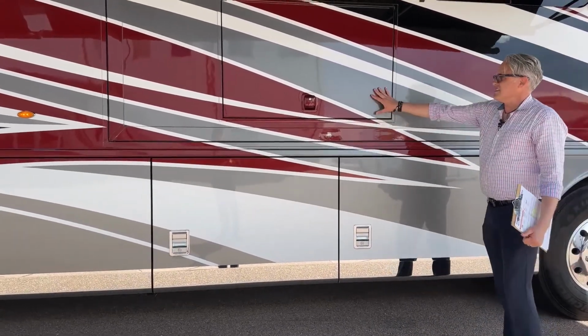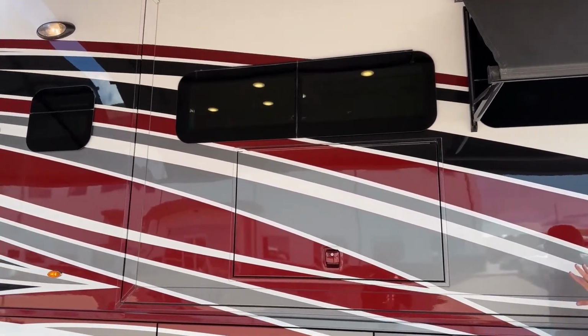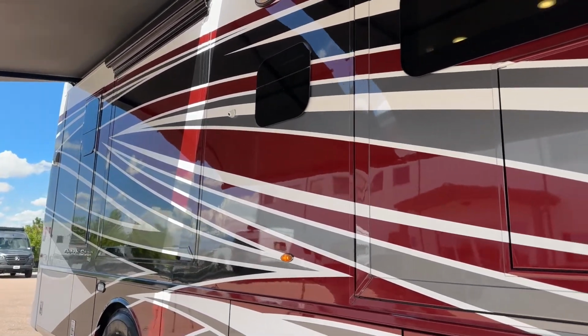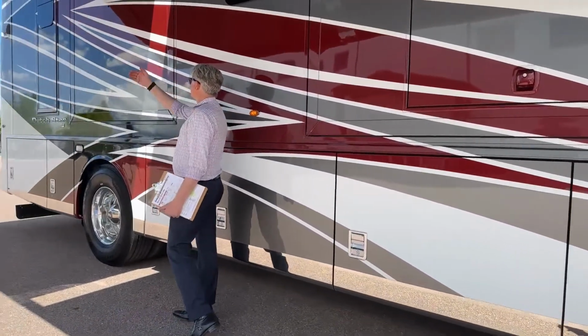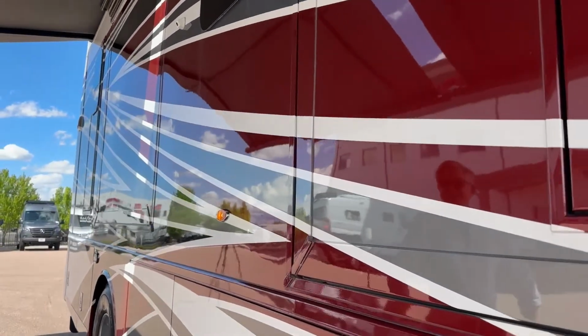So you'll notice this beautiful paintwork right here. This is BASF paint. This is mixed every day for the environmental conditions of the day. So even when these slides are out, all these lines right here are gonna perfectly line up with that slide. So everything is just beautiful with that.